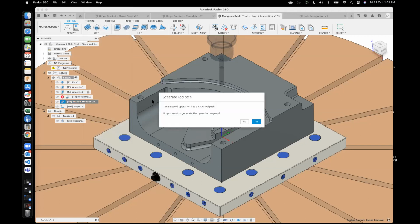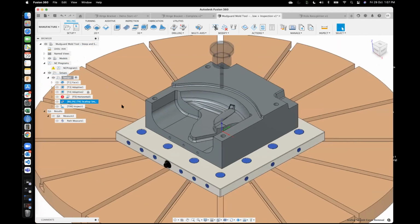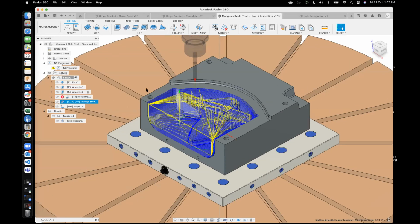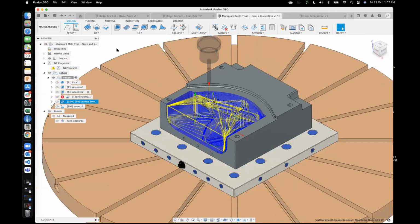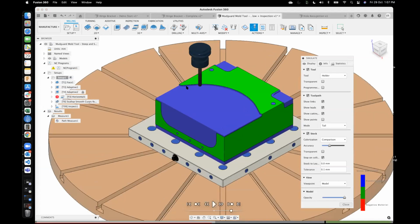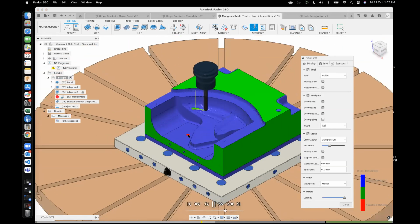Oops, it didn't generate it. Let's click once more to generate. Yeah, now it started generating. So this is how steep and shallow looks. If we see it in the simulation, I'll click the simulation and let's skip it till steep and shallow. This is the roughing part which we have. And if I see the simulation here, this is the start of steep and shallow.